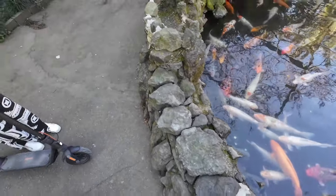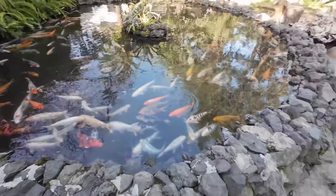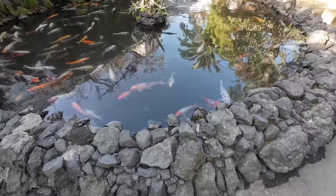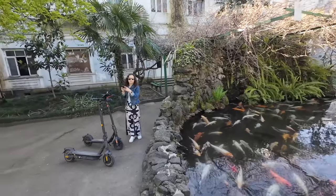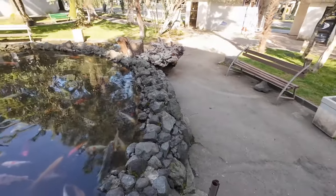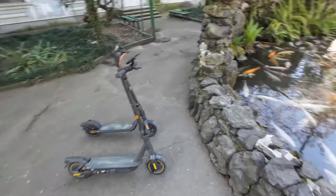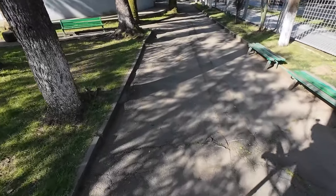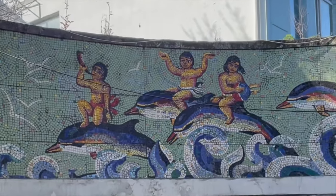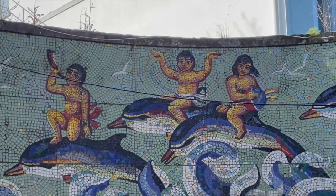Lots of koi, hey? It's beautiful. We can actually go get a close-up on the mosaic. There you go, bold and bankrupt. Shout out.